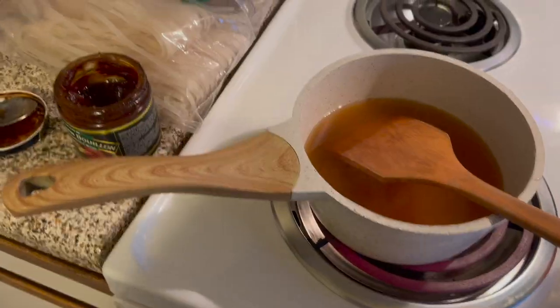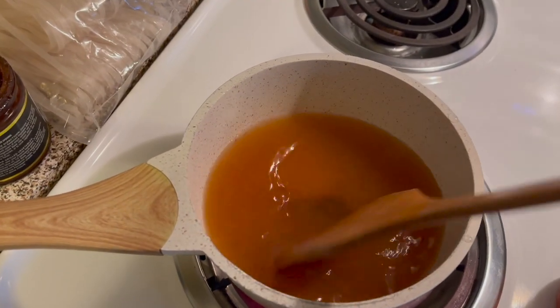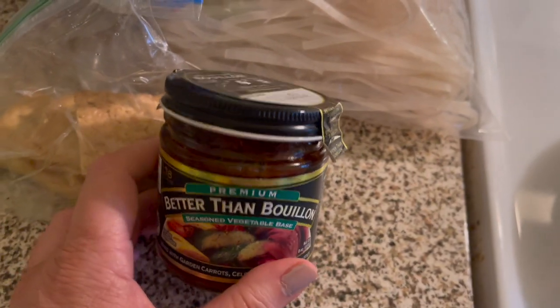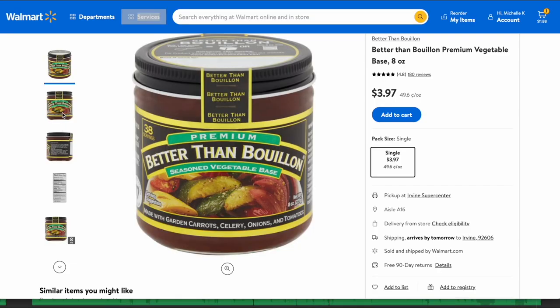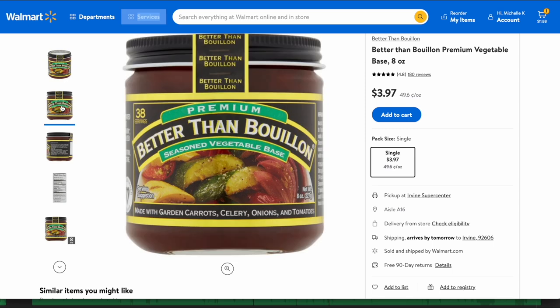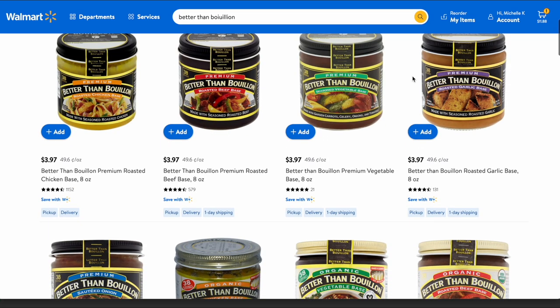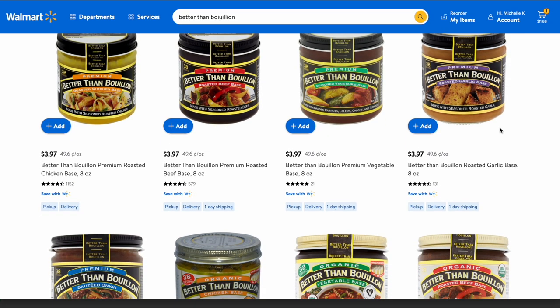And I'm going to go ahead and start with some water. And I'm using the Better Than Bouillon base. One of the nice things about this is you just add a teaspoon to water and it seasons your broth for soups, for noodle dishes, pretty much anything that you can think of. And I like the fact that it comes in a variety of flavors.